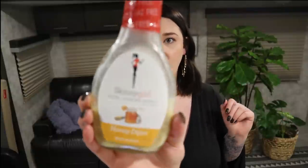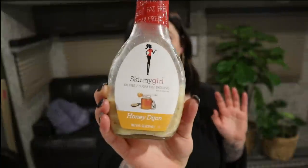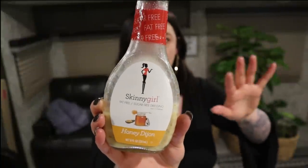And then I also like their honey mustard, but currently I've been obsessed with a different kind of honey mustard. The Skinny Girl Honey Dijon Fat-Free Sugar-Free Dressing. It's kind of like a honey mustard mixed with a vinaigrette. 2 tablespoons is 0. Okay. 4 tablespoons is 1 point.